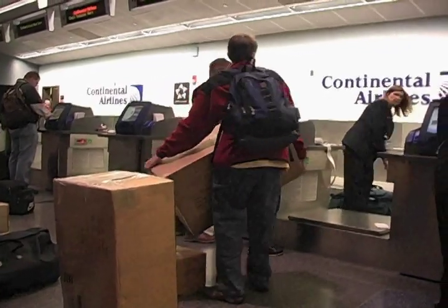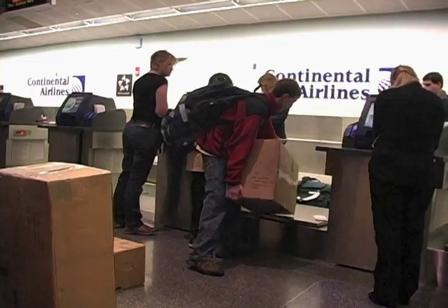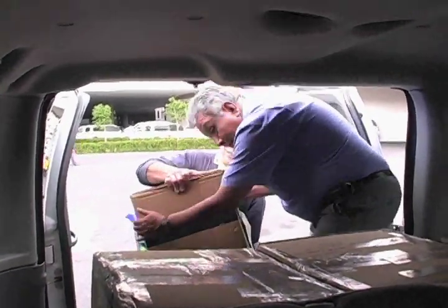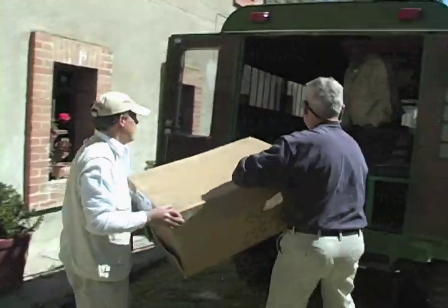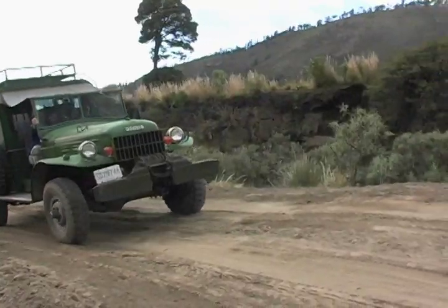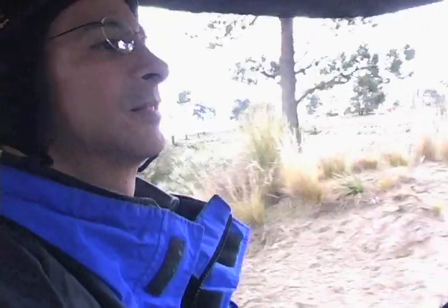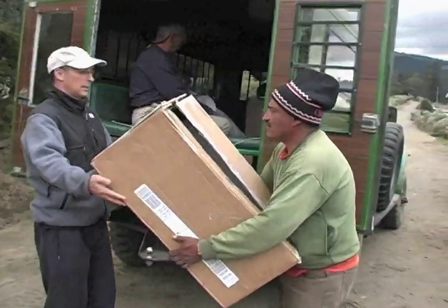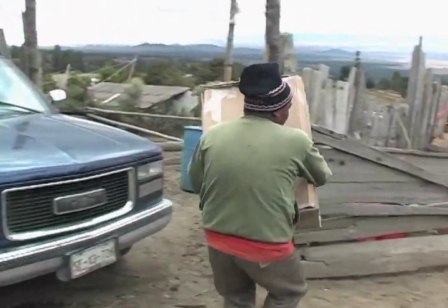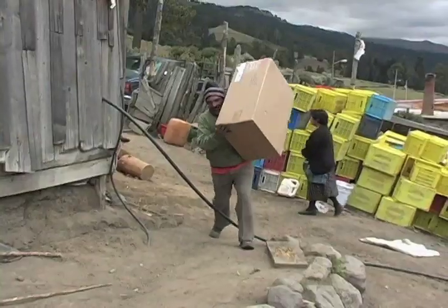As part of their luggage allowance, climbers traveling with John bring solar ovens into Mexico. In villages like Hidalgo, using the sun to cook instead of firewood helps preserve the native forests.